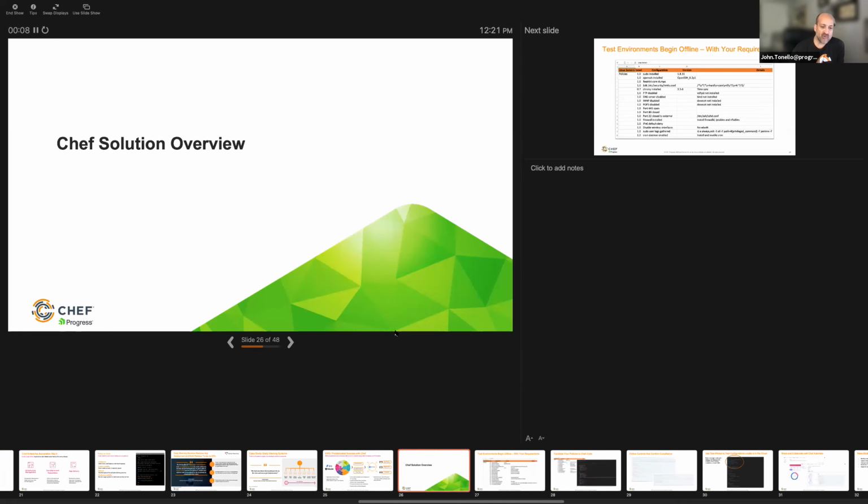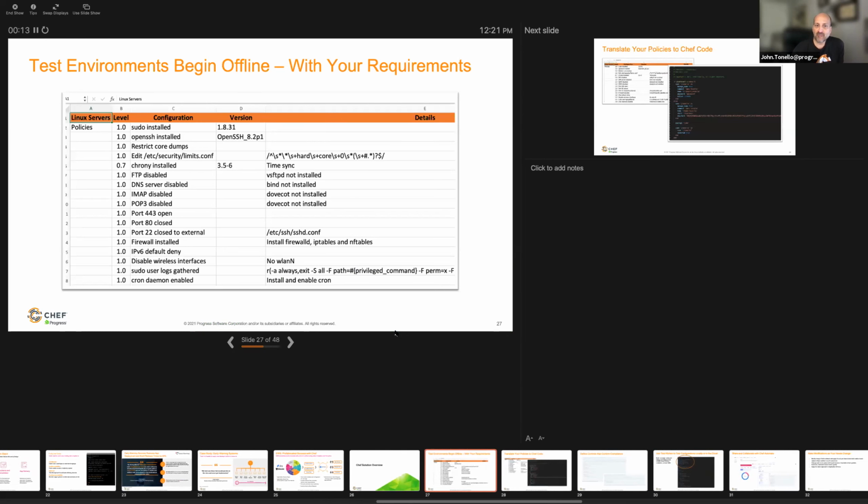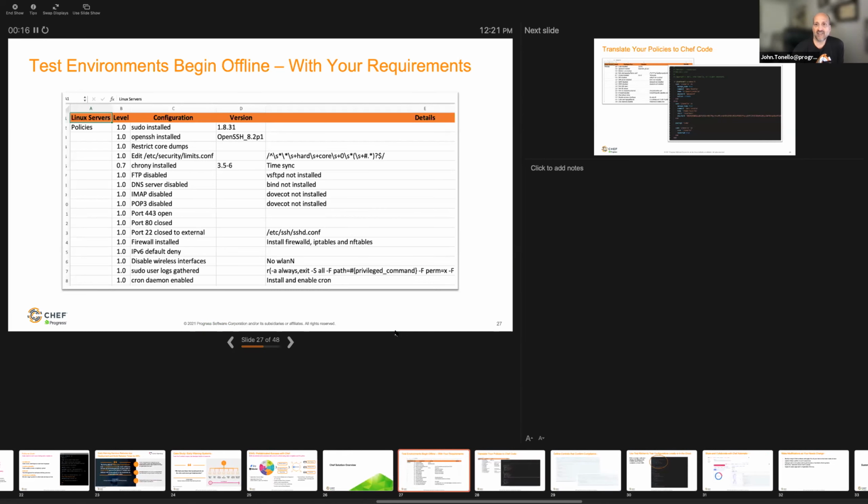So from a solution standpoint, we talk about taking policy and turning it into code. What do those policies look like? And this is something that I always like to say begins offline, right? You're discussing what are all those things that we need to have in these environments that meet our requirements and make them exactly like we want them to be. And this is just a small list of items. I actually took this from a CIS level 1 profile, which is actually over 200 things. It's sort of a baseline.